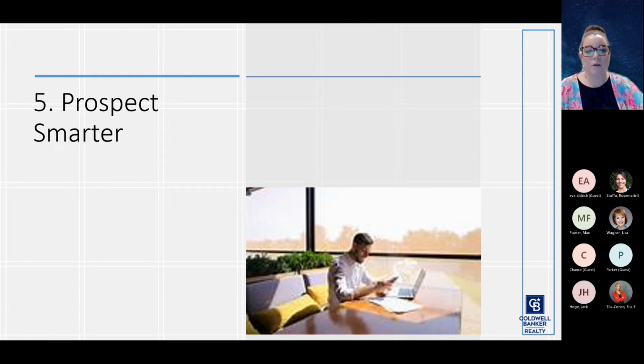Some of them include Cole Realty Resource, where you can look up potential names in a subdivision or a neighborhood that you're farming, and you can get their address, phone number, and information. Prospecting smarter also means that we're not just prospecting to everybody, right? We're being strategic about our efforts. We're learning about our demographics. We're learning about our niche.